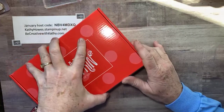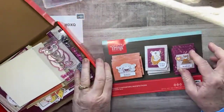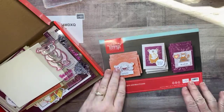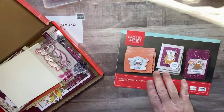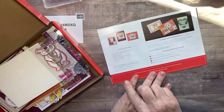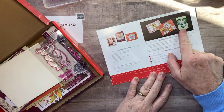So let me show you what December's Paper Pumpkin kit looked like. Here are the instructions. It has all these instructions, and then on the back it has the coordinating colors and what you get in your kit, and then some more ideas to make your cards.